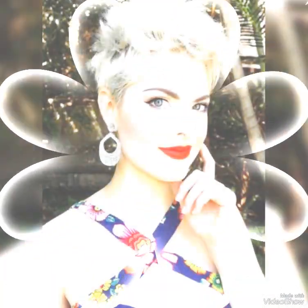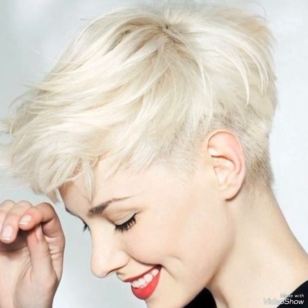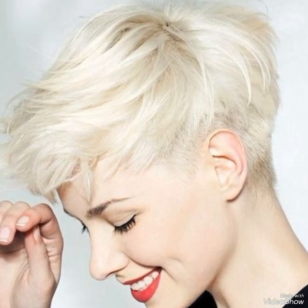And so beautiful collection of hairstyles. Fine hair hairstyle, wavy curly hair styling. Spiky hairstyle, beautiful spike with undercut. Messy hairstyle.